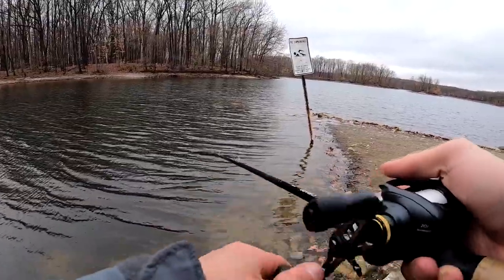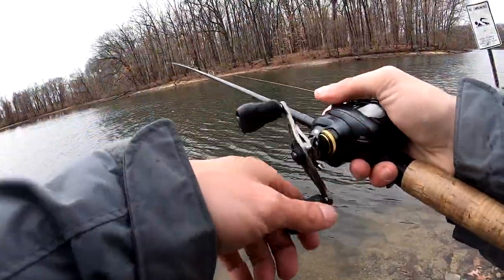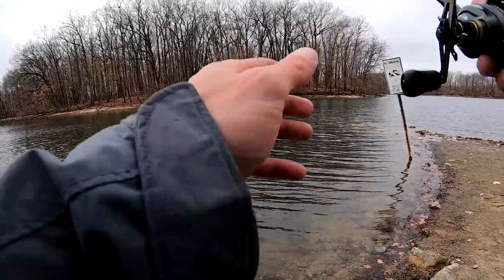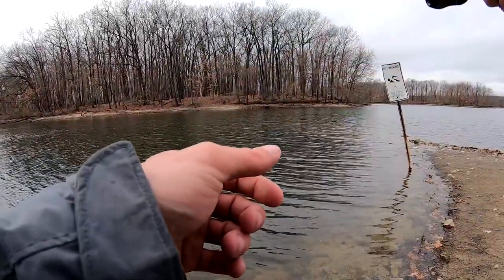And another thing too is for a chatterbait and a lipless, I like a longer rod because that's going to help you with a longer cast. Just kind of doing a stop and go, lift, retrieve. Not really doing a steady retrieve today.